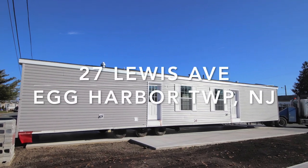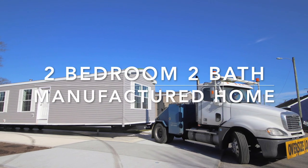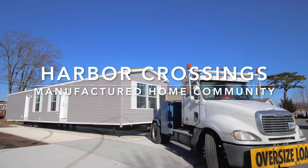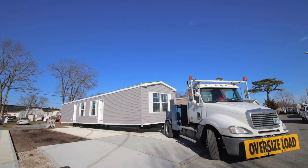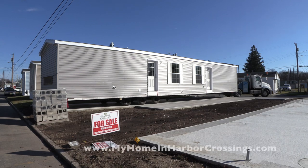Hi, everybody. Today we're looking at 27 Lewis Avenue in Egg Harbor Township, New Jersey. This is a two-bedroom, two-bath manufactured home in Harbor Crossing's manufactured home community, which is a land lease community.